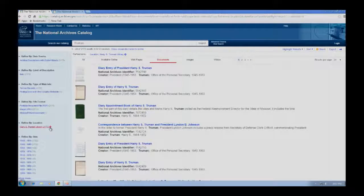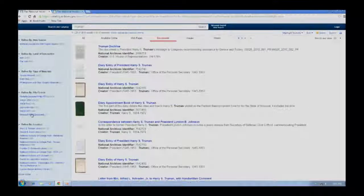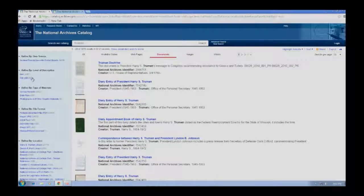So you can click on any number of one of these refinements. You can refine by date, you can refine by location, by file format, by type of materials, by level of description, or by data source. And I'll get into the data sources in a little bit here. So I'm going to go back.